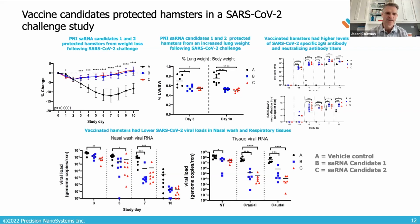And then finally, in the graphs on the bottom, actual viral load was measured, both by doing a nasal wash and by extracting the respiratory tissue and looking at that specifically. In both cases, specifically where you're looking at the cranial and caudal respiratory tissue, you see a very significant reduction in the viral load with the saRNA candidates.